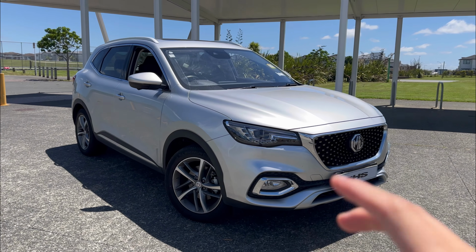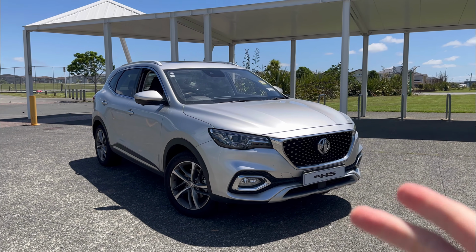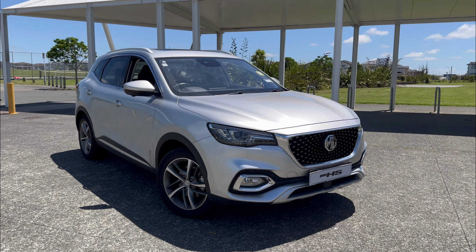In this video, I'll talk about all the cool features about this vehicle. This is the MG HS. This is the New Zealand and Australian version.